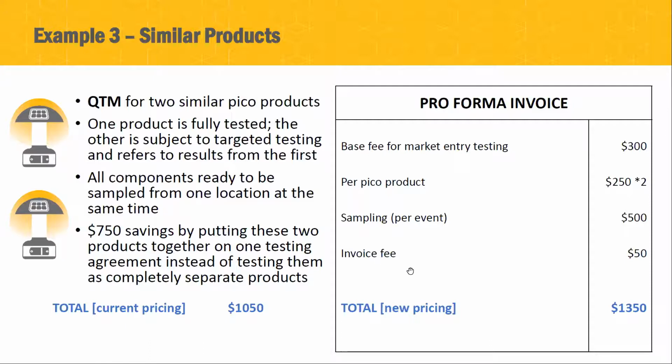The benefit of having all products ready for sampling at the same time is that you would save money in terms of sampling costs. And the other benefit of having all products in one agreement is that you would save money on the base fees.